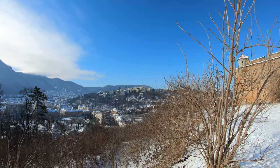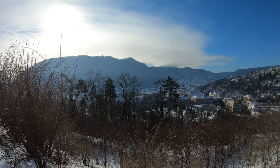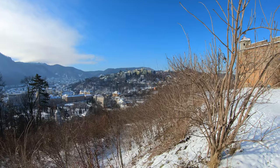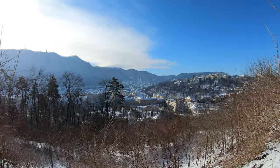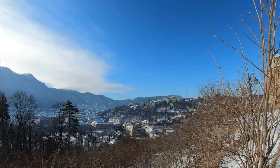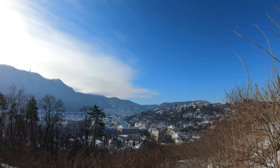They could have at least done something about these dried bushes, but yeah, it's just business. This is really beautiful.